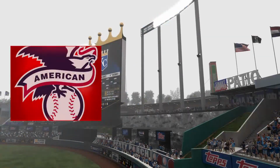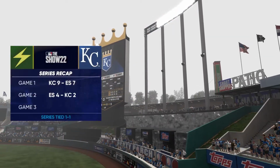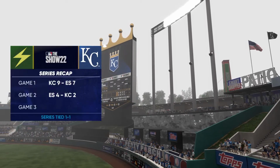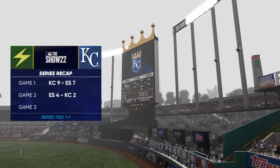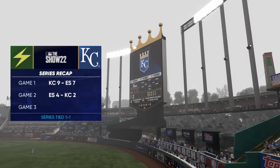They've split the first two, and regardless of how important a series is within the larger picture of the season, it's a game you want to get up for. Every series win feels good, so we should see a fun matchup in this one.